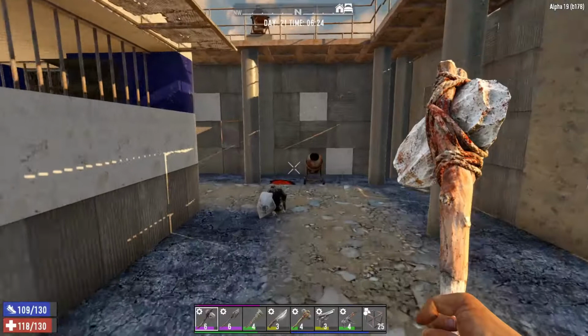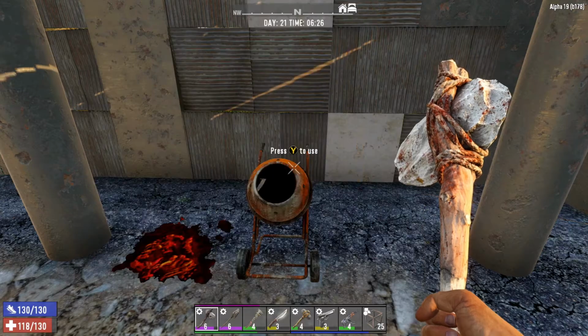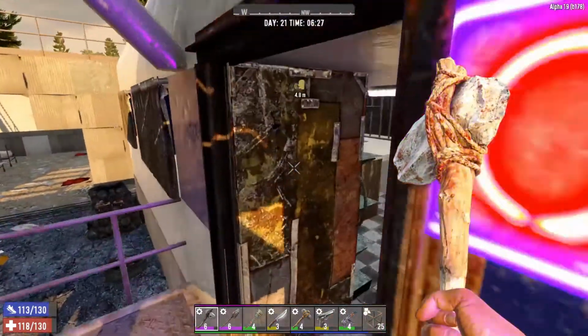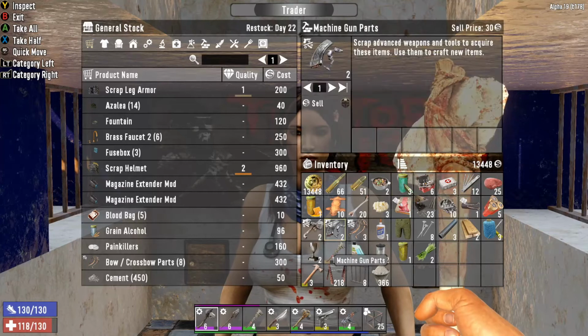Okay, let's grab this cement before we forget. I do that quite often, you know. I'll go into a place with every intention of grabbing something else and then just completely forget about it. So grab that first. We have got a couple of things we can sell to Jen. Now she hasn't restocked as of yet, so we don't need to worry too much about checking her inventory.